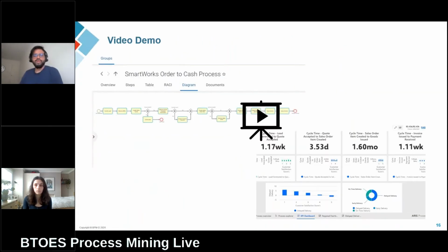Yeah, so moving on to the actual example, we have a video which we have fictionalized as SmartWorks, a company that deals with compressors. While Caitlin plays the video, basically this video talks about how these elements of customer journey maps, process models, and mining all come together to actually help you track.